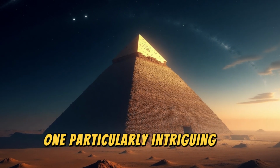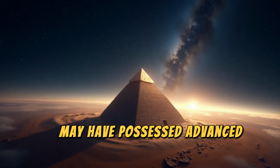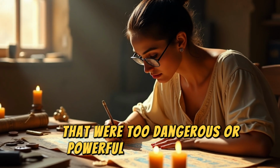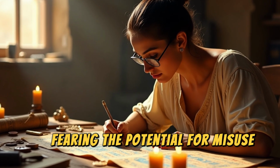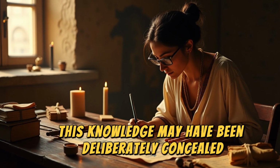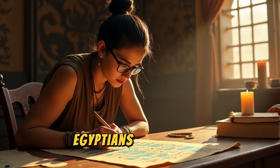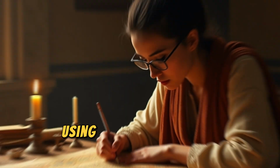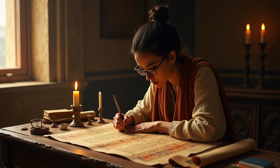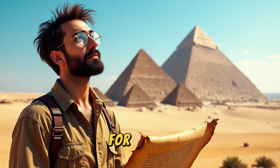One particularly intriguing theory is that this ancient civilization may have possessed advanced technologies that were too dangerous or powerful to continue using. Fearing the potential for misuse, this knowledge may have been deliberately concealed or forgotten. Some even suggest that the ancient Egyptians may have found and inherited remnants of these technologies, using them to construct the pyramids. In this context, the Great Pyramid could be more than just a tomb for a pharaoh.